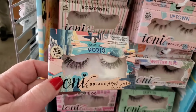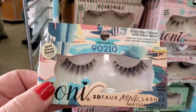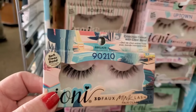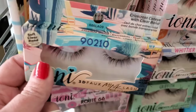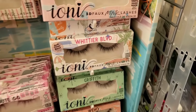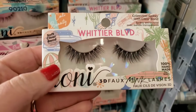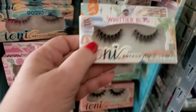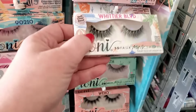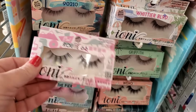Now these are amazing. 90210, look, the whole thing is full and this one is the last pair because these are absolutely amazing. Crisscross cat eye with clear band. These look high end. Do you see that? I'm gonna need those too. Then we have Whittier Boulevard, however it's called. These also have the soft clear band and they are a crisscross spiky with clear band. Seriously liking these lashes. I love the packaging. I love everything about it, but honestly, forget the packaging.